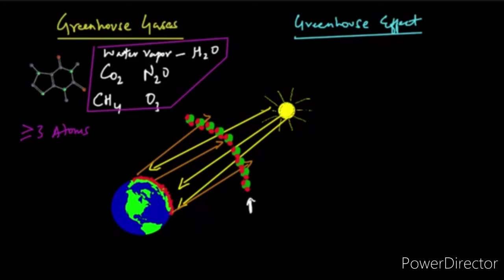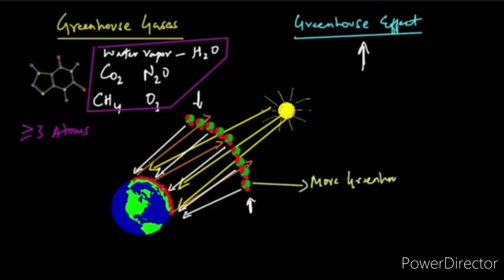Now, this molecular structure allows them to absorb some of the escaping heat and then re-emit it towards the Earth, which increases global temperatures, and that causes the greenhouse effect. So we can also say the more greenhouse gases you have in the atmosphere, the more heat stays on Earth.